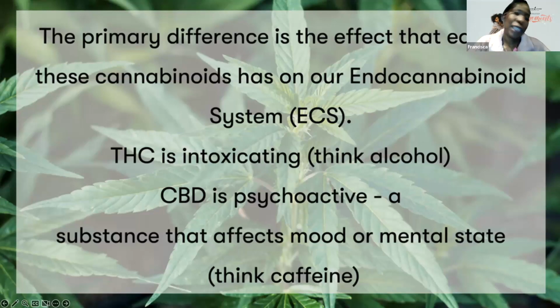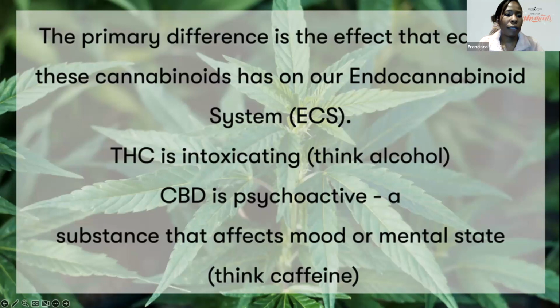Thank you, Fran. Yes. So I can see that here my work is cut out for me. Everybody seems to know everything here. So the primary difference is the effects that each of these cannabinoids have on the endocannabinoid system, this ECS system. THC is intoxicating, or it alters your thinking capacity, your actions. So just think alcohol. CBD is psychoactive, a substance that affects the mood or the mental state, like caffeine, but it does not alter your behavior. It doesn't alter the way you think. It just gives you a calm mood and a calm mental state.